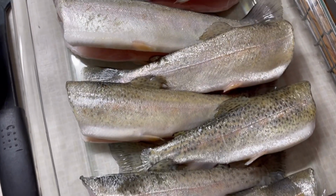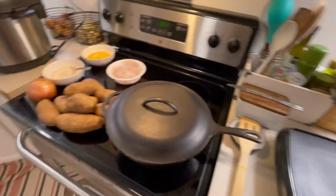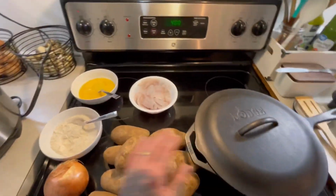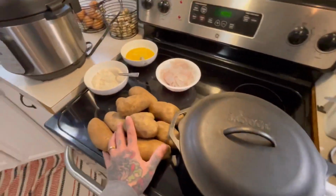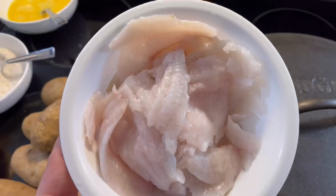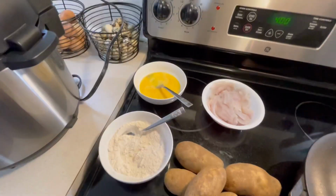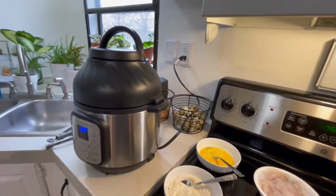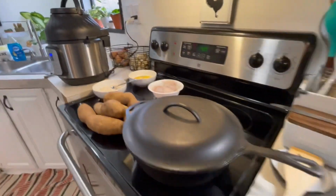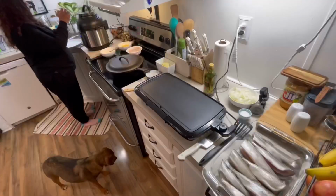So I'm gonna cook up this trout. We're gonna use our flat top over here. And then we have some potatoes and onions actually gonna go with our trout. And we have some potatoes we're gonna fry up. And then we have some of our panfish, which is bluegill and sunfish that we filleted last night. And we're gonna bread those in some flour and some fish seasoning that we mixed up. And got our eggs from our chickens, and the wife's gonna throw those in the air fryer and make them delicious. So nice little feast.